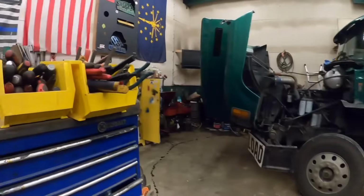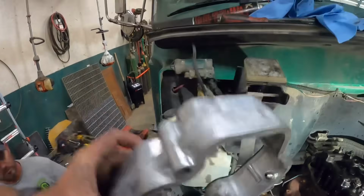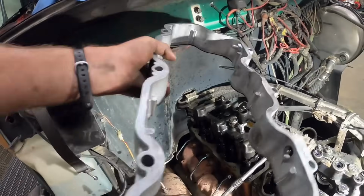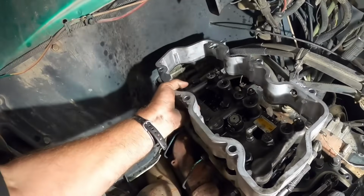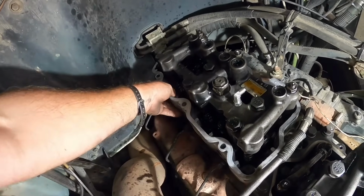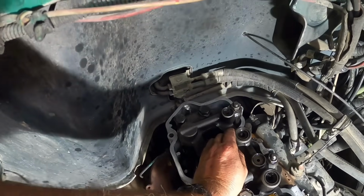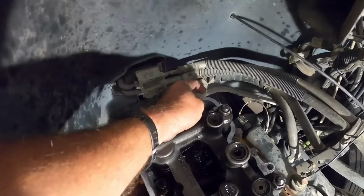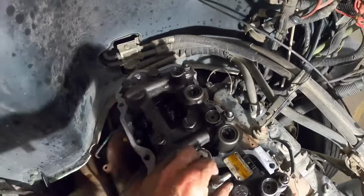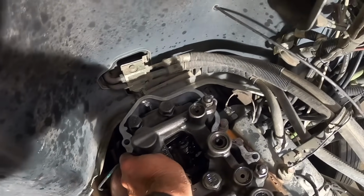Let me get my light and climb up there. Housing number one. Should slide right down in there, like so. Well, it went on there all right. Now we have got to get from that fitting to here. We'll see how easy that's going to be to do.